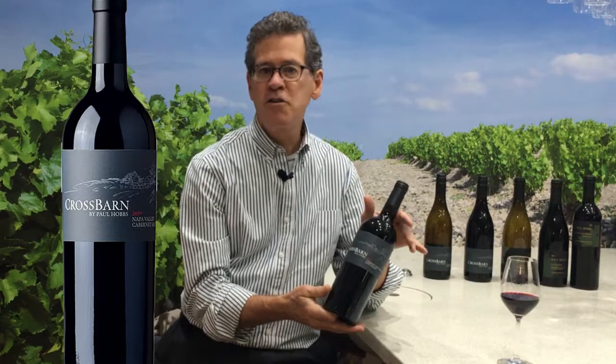And today I'd like to showcase our Crossbarn Cabernet Sauvignon. This particular bottling, we do two bottlings. This one is from the Napa Valley, another that we do from Sonoma Valley. This wine is primarily sourced from vineyards from the lower part of the Napa Valley to the central part of the Napa Valley, in the main regions that are known as Yountville and Oak Knoll regions.